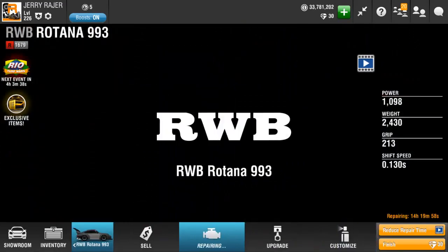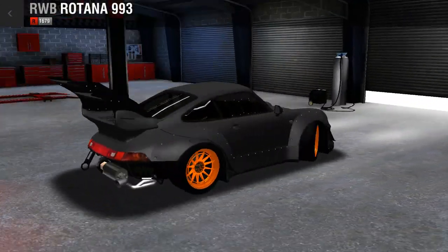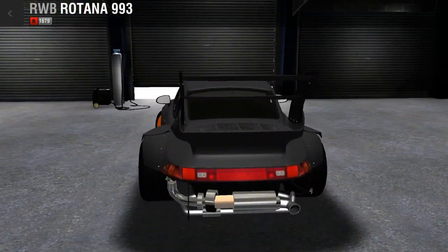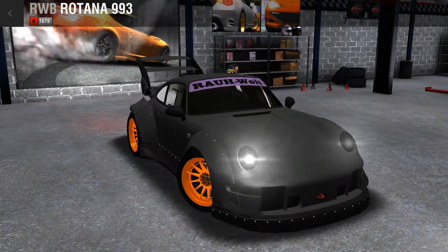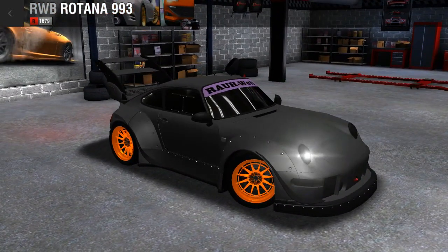Then we have one of the more sentimental cars in this garage, actually. It's the Rotana, which I have been talking about quite a lot recently. It's of course yet another donation from FSavix, and it's been completely stock. He bought it for me, like he said, here you can have this, and I was like, oh, what car is it? And then it was a freaking Rotana.